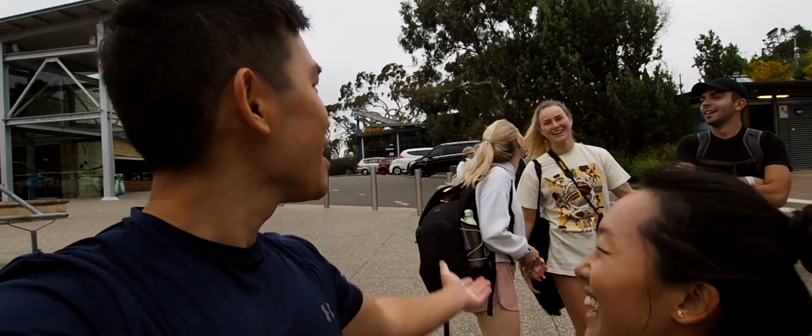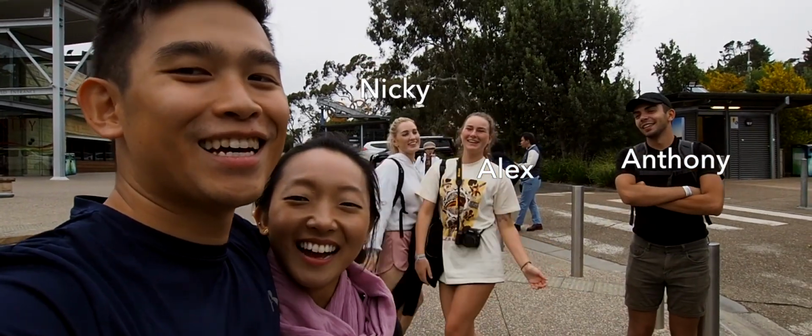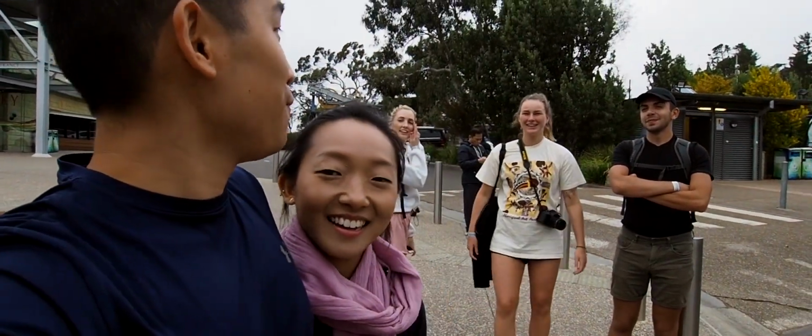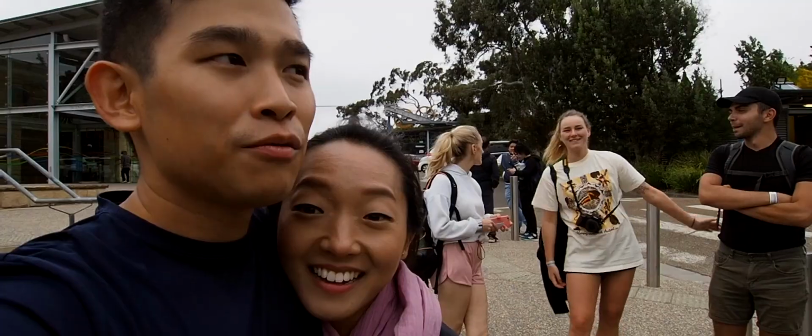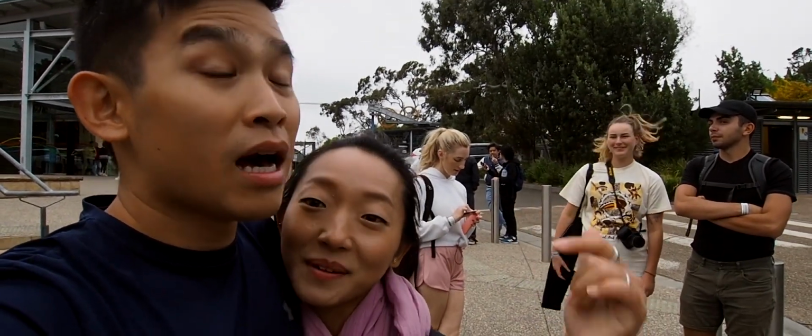That was our day in Blue Mountains Scenic World. So we literally did everything. And here's our friends. Yeah, it was literally a full day. We loved the rainforest walk. It was really peaceful.